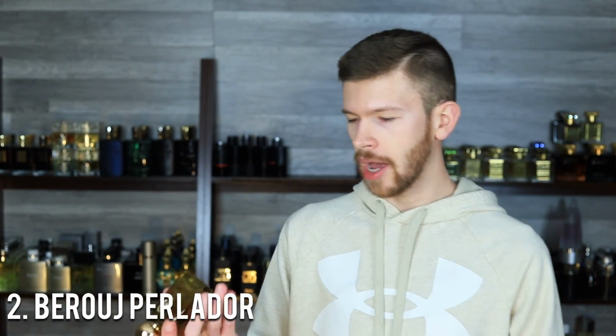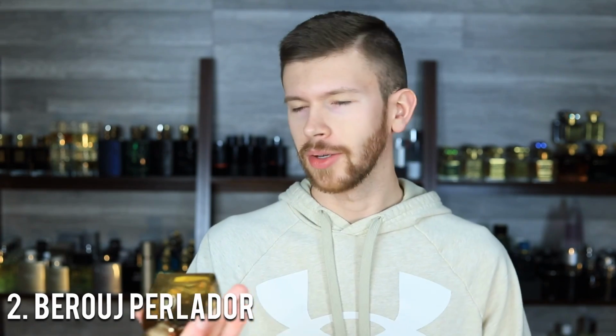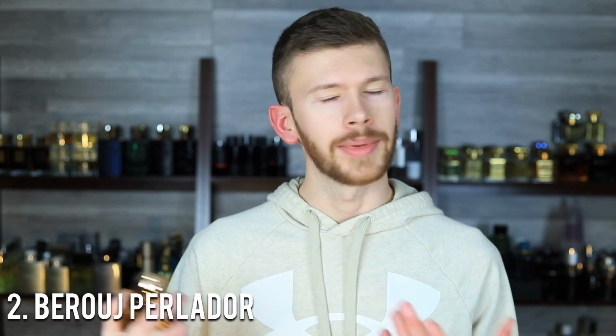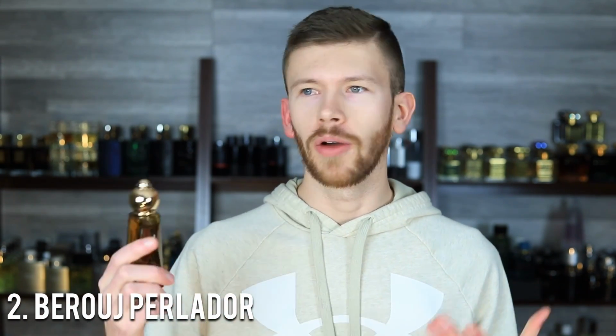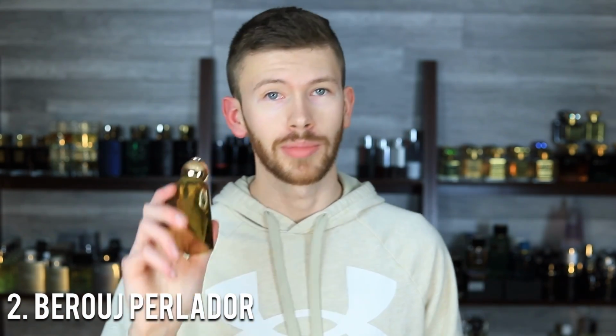These are also 85 ml bottles, so a little bit of an oddball size, a little bit less juice, but still price per ml works out to be significantly more affordable with this one still. It's an eau de parfum, but that quality and that performance to price ratio is amazing. 12, 13, sometimes getting into the 14-hour range. It is absurd.